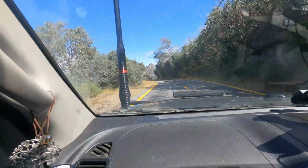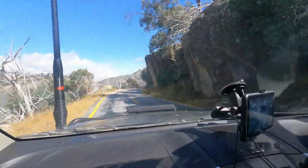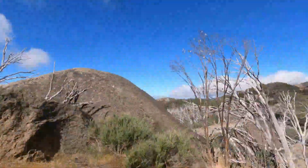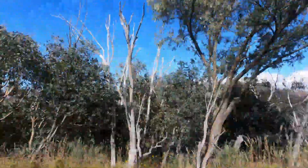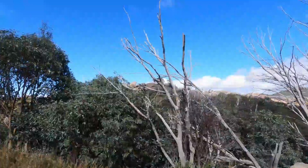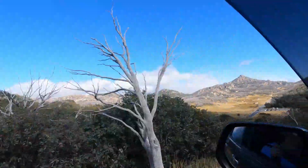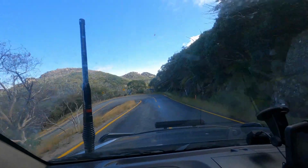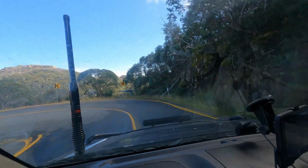Mount Buffalo, and we're going to see if we can find the north. But the scenery's changed again. It's 14 degrees about 3 kilometres back. There's a chairlift in there.